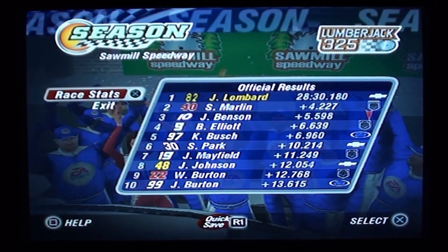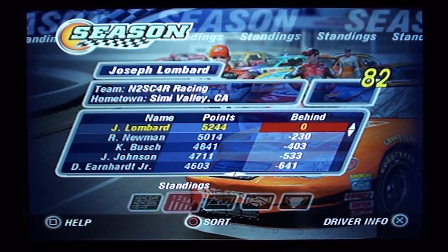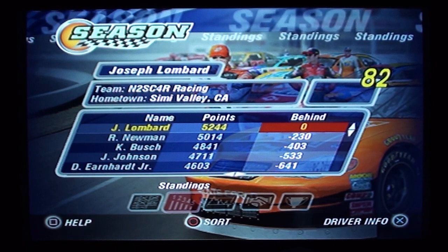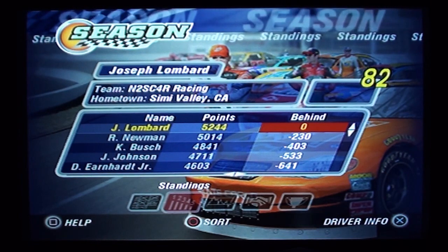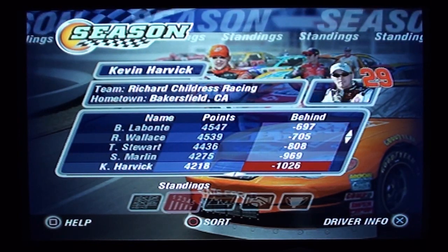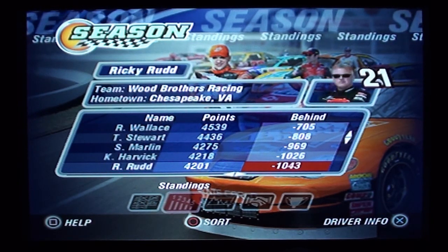Show you the point standings. Alright, so here are the point standings with 2 races left. I am now leading the point standings by 230 points over Ryan Newman, Kurt Busch 3rd, 403 back, Jimmy Johnson 4th in points, 533 back, and Dale Earnhardt Jr. rounds up the top 5 in points, 641 points back. And rounding out the top 10 in points is Kevin Harvick, 1,026 points back.